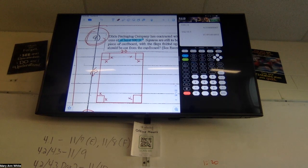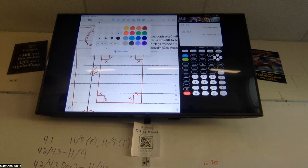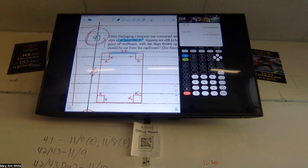What are my new sides now? If we cut those X's off, what will this side be labeled as? Say again, Ava. 20 minus 2x. What about this side? 25 minus 2x. Good. And you guys remember that that's true for any problem that we do with this. Whatever the side lengths are, you do that number minus 2x, because I'm cutting off an x from not just one side, but both sides. So we're going to minus 2x from both of those.